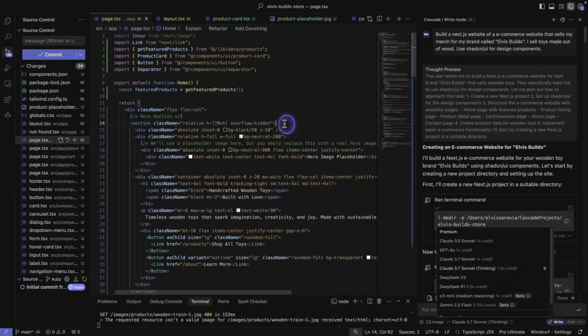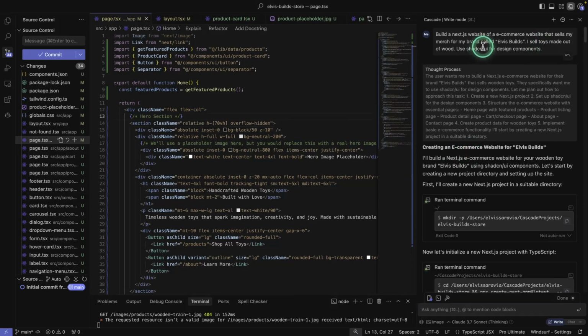Now, Windsurf is really great at all the agentic stuff, so using the agent to write full websites. I'm doing this from scratch. This setup doesn't have any special rules or configurations. I just prompted it like this: I'll build a Next.js website, an e-commerce website, that sells my merch for my brand called Elvis Builds. I sell toys made out of wood. Use the shadcn UI for design components.